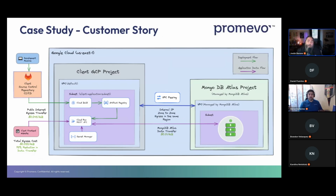We took their Node API, we Dockerized it, right? We built a CI/CD pipeline in GitLab for deployment and containerization. They were working out of GitLab as their source control repository. Now, remember before there was this whole process of, all right, I'm a developer, I'm going to do the build, I'm going to zip it up, I'm going to transfer it up to the server. Then I'm going to log into the server and do all this stuff.